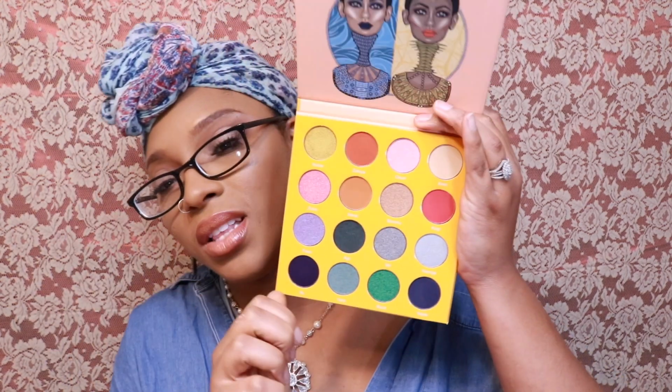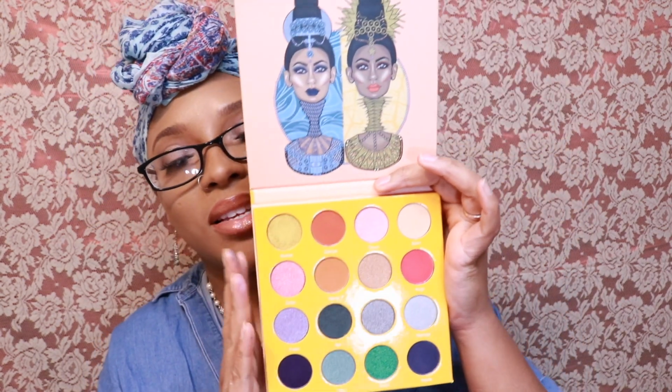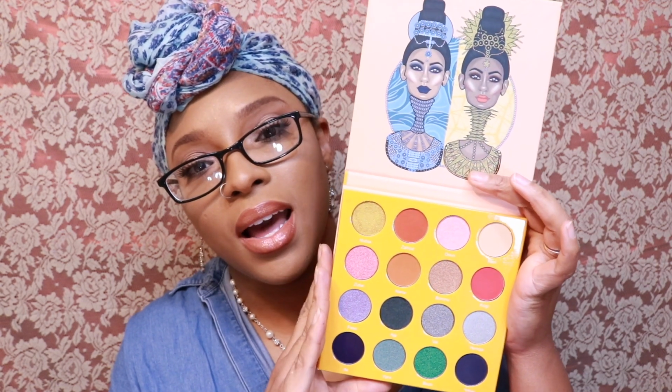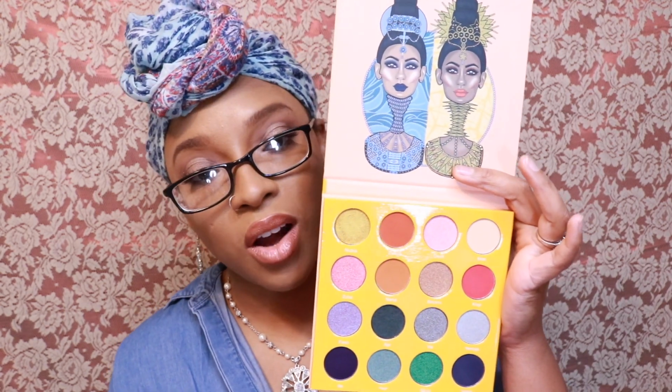These palettes, man. I feel like this one in particular, if it was rearranged, I would be so much more inspired to do something with it. But just looking at this is almost so random. The colors are so beautiful, but I have to cover up parts and pieces to figure out what this is.